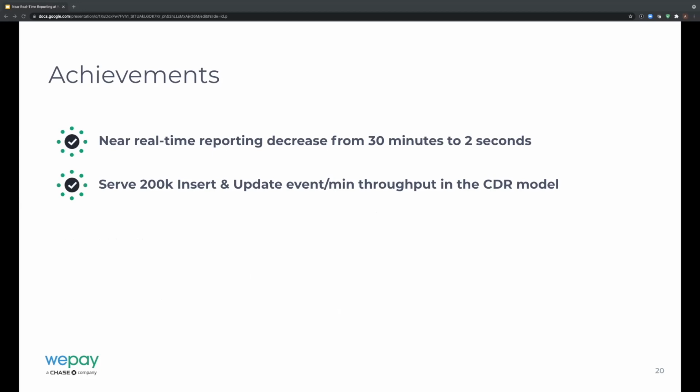Talking about the achievements, for now we have accomplished near real-time reporting, which decreased the data processing time from 30 minutes to 2 seconds to achieve the low latency requirements. And we are able to serve 200K insert and update events per minute throughput in the CDR model. This is also no more than our production traffic. As we discussed earlier, our system now supports horizontal scaling, so if needed, we are able to serve 2 or 3 times the traffic without an upper boundary.